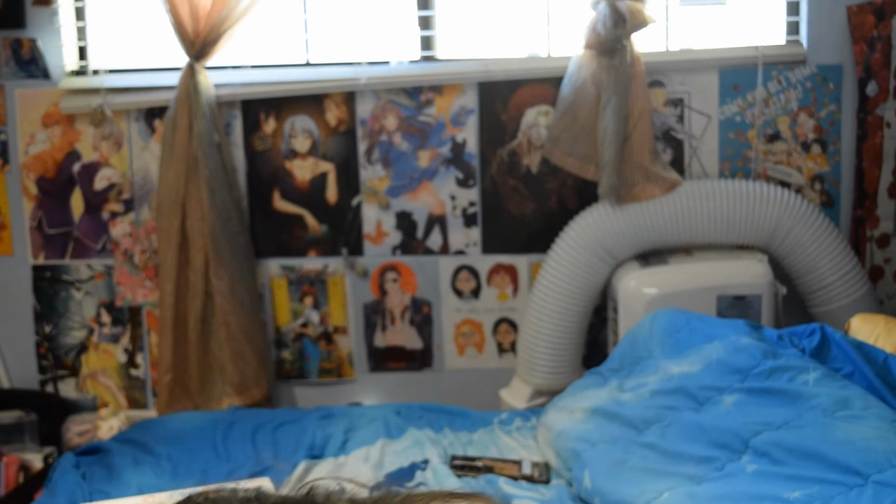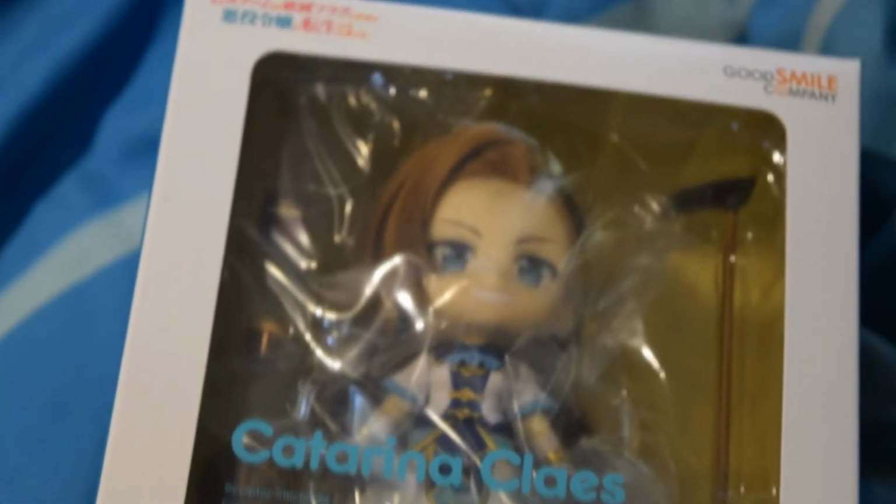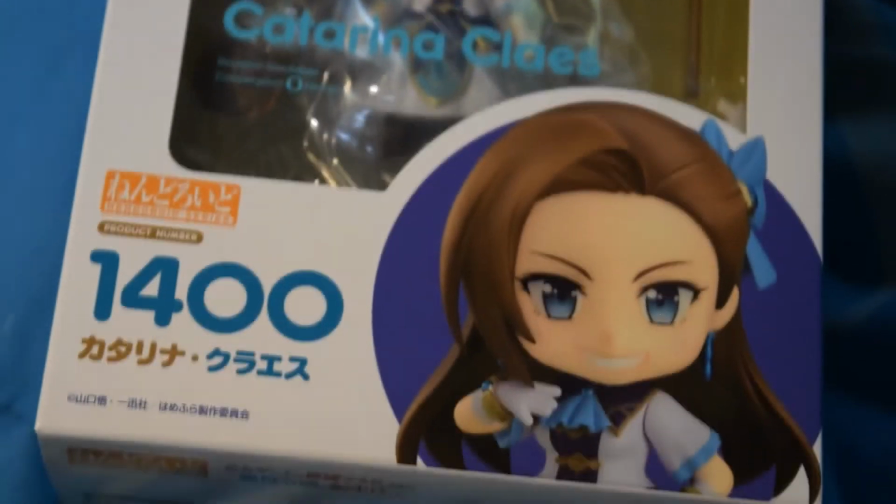So going on to still Nendoroids, the other Nendoroid that I got, along with some of these Nendoroids that I unboxed but haven't boxed yet, was Katarina Claes from My Next Life as a Villainess. I really love this anime. I was very thoroughly surprised with it. I loved the first season, and the second season was really good too. I've been collecting the manga, and I don't think I'm going to get the scale of Katarina because her face looks weird, so I am happy with this.